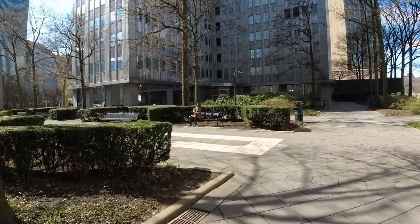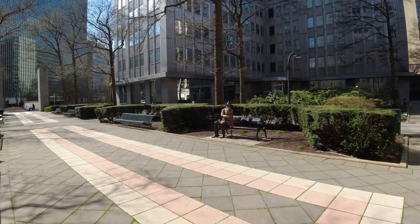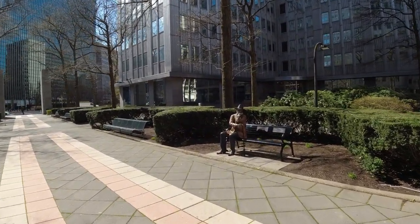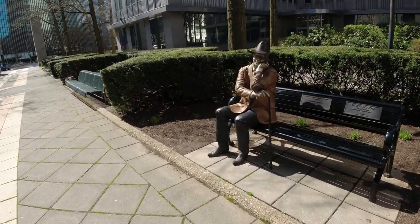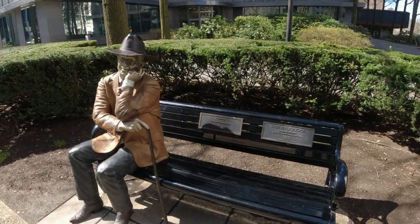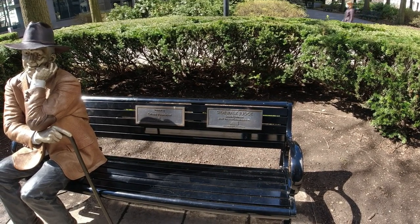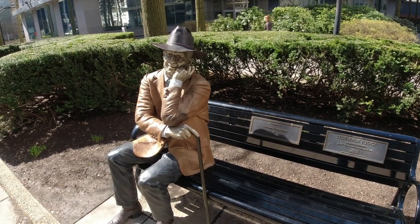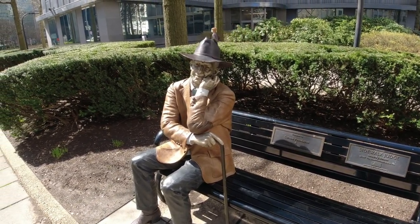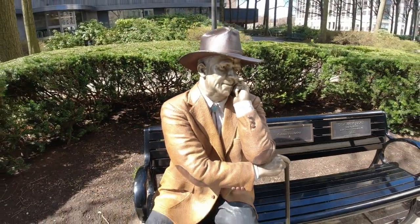I don't think we'll set off any alarms by taking a seat with this guy here. Let's see if there's any information about him. Look, he's having a good old time here. He's got his cowboy hat, cowboy boots. Sidewalk Judge, Seward Johnson. Donated by Colcom Foundation and Laurel Foundation. So, yeah, he's looking like he's right out of the Wild Wild West.